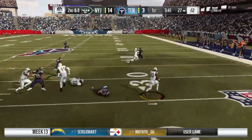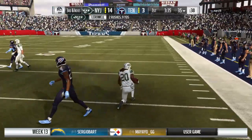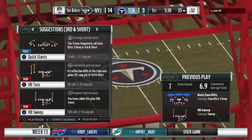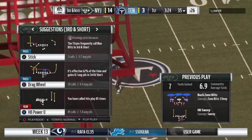On 2nd down, here's Crowell. Able to shake free for about 7 up to the 35. Despite the blitz, they're still able to pick up a nice solid gain. The disadvantage of blitzing often alters the normal spacing and run fits and leaves creases like they were able to exploit right there. Let's get it.